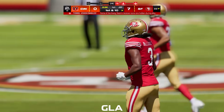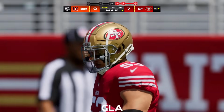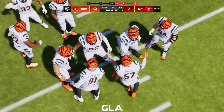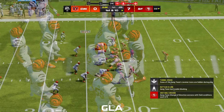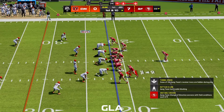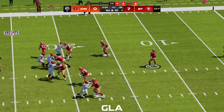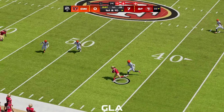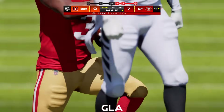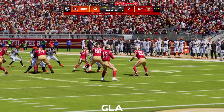A 41-yard punt there with no return. And out will come the offense as they take over. Purdy now to throw off the play action. Got an open man. It's McCloud. And they work this well upfield across the 45. A good pickup there, 26 yards.